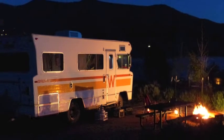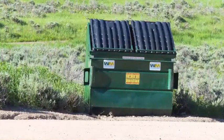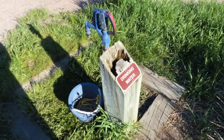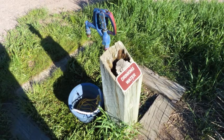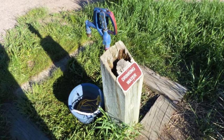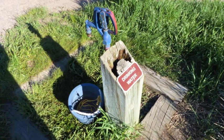A couple other things you should know about the campground are there's an RV dump station at the beginning of the park for you to use. There's also a few dumpsters around to get rid of your trash at. There's also a potable water spigot within 50 feet of each camping spot. You can go over with your bucket or go over and hook up with a hose and fill up your fresh water tanks if you want.